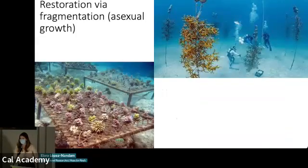One of them is restoration via fragmentation. So if any of you have ever worked with cacti or any types of succulents, you might know that you're able to cut off a branch or break off a piece and plant it somewhere else. Well, you can do the same thing with a coral. And so these coral gardens are popping up in places all around the world where people are breaking corals into different pieces and replanting them onto degraded reefs.